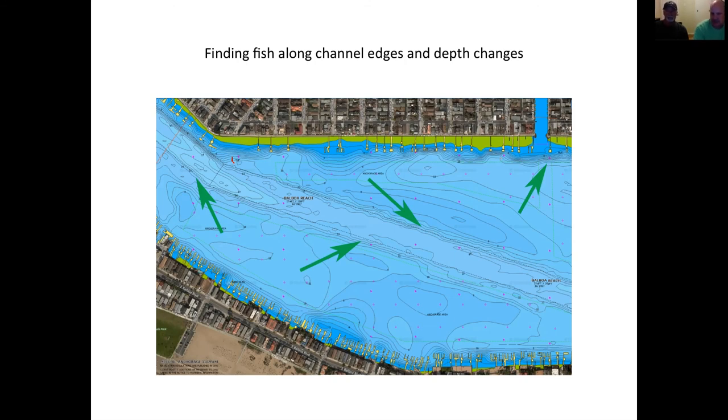These edges create funnels of current, which the bait gets pushed towards. It's almost like it speeds up the current, because it's like the wind coming down a hill or going up a hill increases in speed. So current water movement does the same thing. It rushes faster. That faster rushing creates a vacuum that sucks bait fish up against these edges. They're not stuck to it. They're just, if they're swimming naturally, going to get pushed over towards those edges, and the fish are going to be there to feed on them.